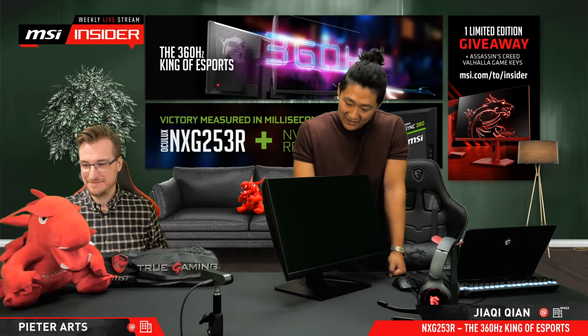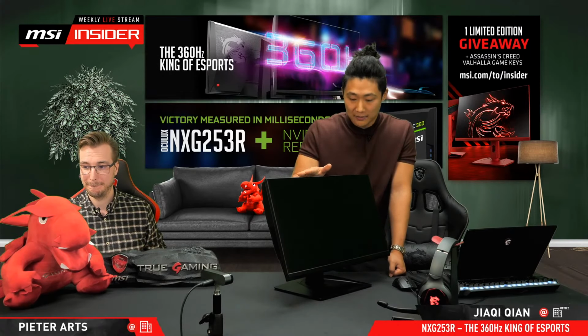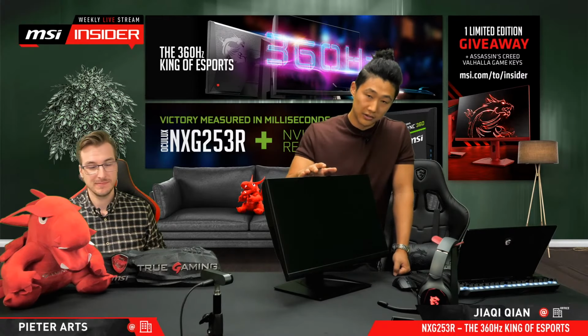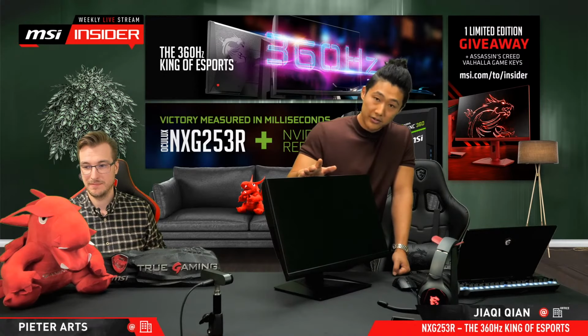Yes. So, some more about the specifications. I already mentioned the size, right? The resolution is 1080p, and for the panel we have a rapid IPS. If there's anything else you want to know, just let me know. Something about the brightness: we also have 400 nits here, so very bright compared to the standard 250 and 300 nits monitors.